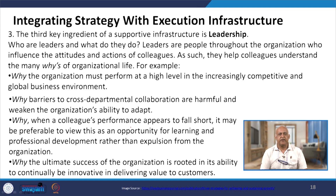Who are the leaders and what do they do? Leaders are the people throughout the organization who influence the attitudes and actions of their colleagues, as they help colleagues understand the many ways of organizational life. For example, why the organization must perform at a high level in an increasingly competitive global business environment, and why barriers to cross-departmental collaboration are harmful and weaken the organization's ability to adapt.